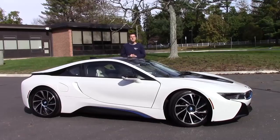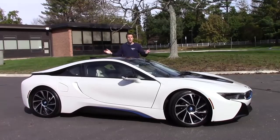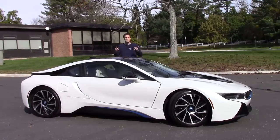This is the BMW i8. You probably already know that because the i8 has been out for a couple of years now. And you probably already know all of the particulars. Hybrid electric powertrain, 0 to 60 in just over 4 seconds, can travel up to 20 miles on electric power alone, all-wheel drive. But I bet you didn't know all of the i8's crazy details.